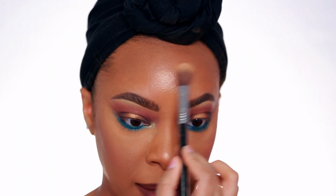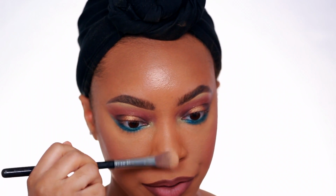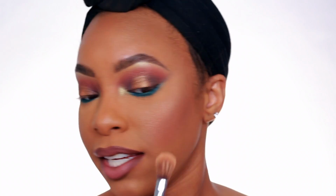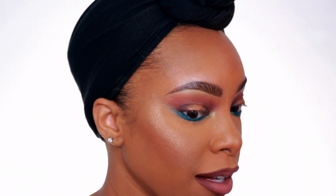Okay, and then also take that and apply it to your forehead, your nose, and your chin. That looks really, really pretty. I love that. It's a really nice subtle glow, but it doesn't look like the highlighter is sitting on top of your skin, if that makes sense. It just looks so nice and natural, and I love, love, love that.